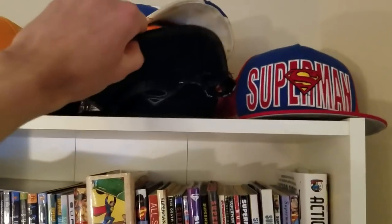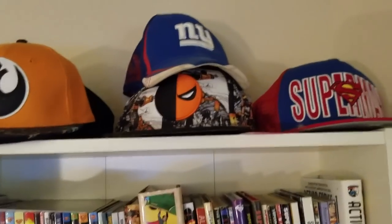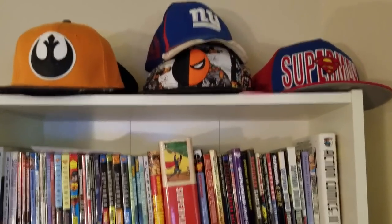Then right here's the bookshelf that most of you guys have seen. Got Star Wars, Deathstroke, Superman, along with some other hats behind them, like more Superman. And the Giants, because I don't really talk about the Giants much, but I'm a big Giants fan. Even though I'm from Florida, I was a big Giants fan because when I was little, I liked the colors. I was like, oh, they're cool, and I didn't want to be like my brother who loved the Dolphins. I gotta pick something different. They're my favorite team. Been my favorite team forever.